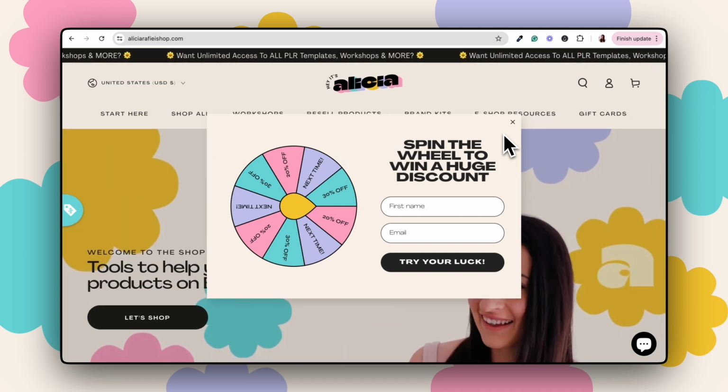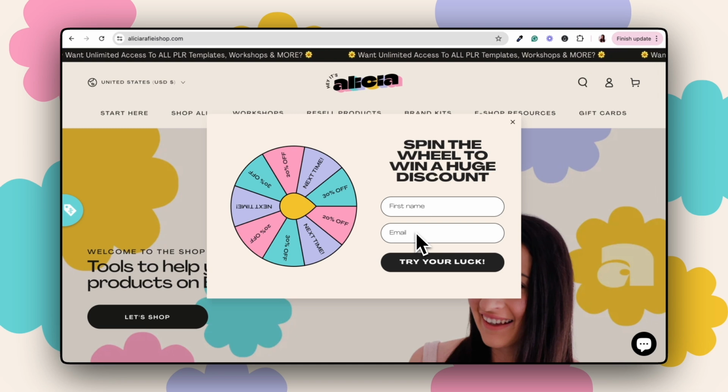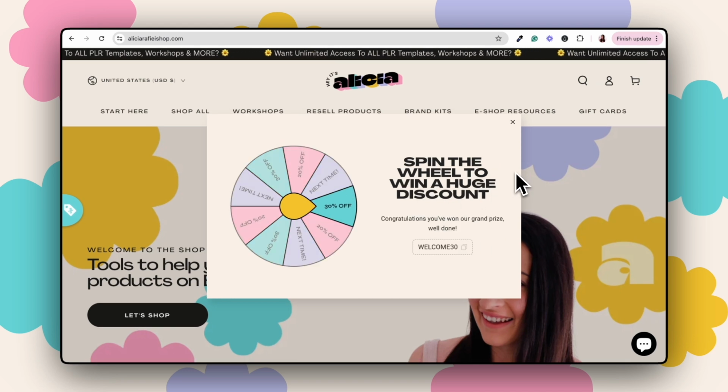So let's go ahead and test to see if this works. So what I'm going to do is I'm going to go ahead and add in my first name and email address here to see how this all works. So I'm just clicking try your luck. Now it's going to spin. Okay, so as you can see here, I've won the 30% off, and just like we set up, it's got congratulations, you've won our grand prize, well done. Now I've got the welcome 30 discount.